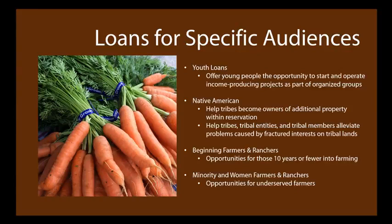So for example, if you know of a teenager, a youth who's interested in raising a hog this year as part of a 4-H project, and they plan to sell that hog at the end of the year after they've completed their project, this might be a good opportunity for them. So I just wanted to hold it up as something worth knowing about, and hopefully you can go on the FSA website and get more information about it, or you can contact your local office and see if this loan might fit your situation. Also, there are Native American tribal loans available that I wanted to just touch on briefly.